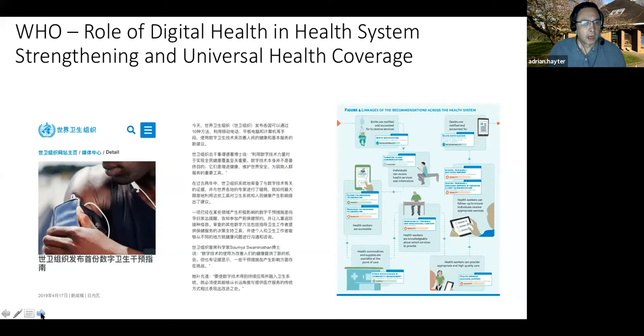This was in 2019, I think, a statement from the WHO on how important the digital health agenda was, and on the 10 areas in a health system where you can start to think about improving care through examples of linking care. So those are my two examples of the importance of IT, digital health, and linking care.